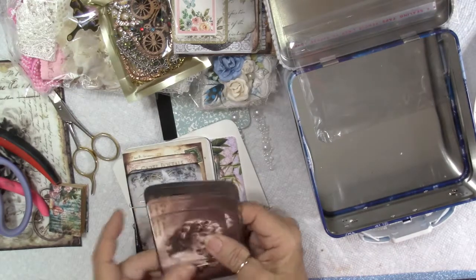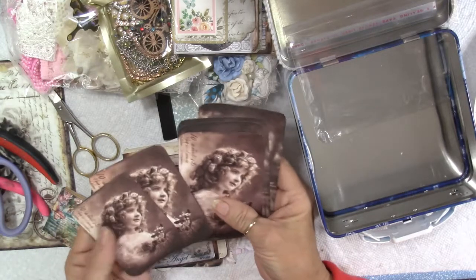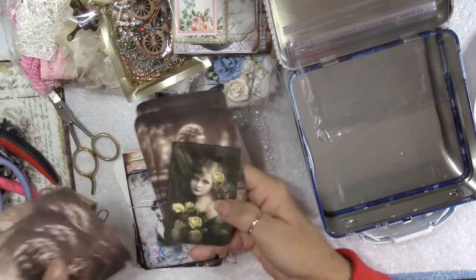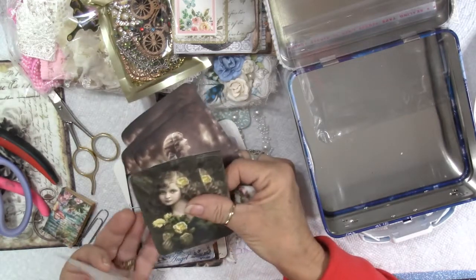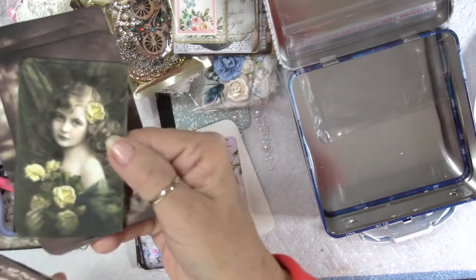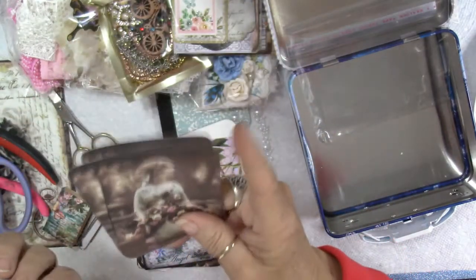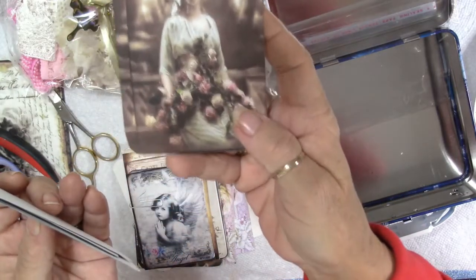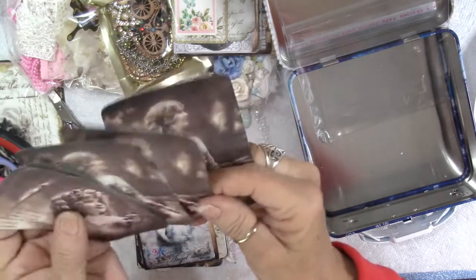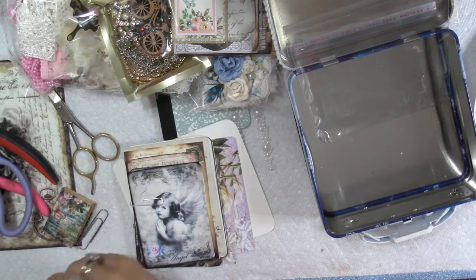Look at these. These are just images of, here's 3 different sizes of this little girl. And I've got 2 of this one in here. Isn't she gorgeous? Oh my goodness, look at that. And then this is the other little girl. And then this one, she is absolutely gorgeous. And I've got 3 of those, 2 of the larger and 1 a little bit smaller. So that's those.